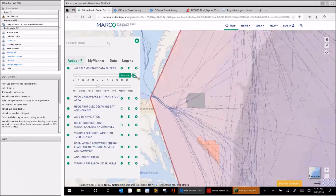And this is just some of the things that we look at as we're going through these things, right? One of the objectives of the port access route study is to look at present traffic densities and figure out the potential densities as things change. If we have this wind energy area sitting off the coast of Virginia right here, and it's forecasted right now to be a fairly substantial wind energy area, that's going to cause some routing to change, as we saw with the cargo vessels.